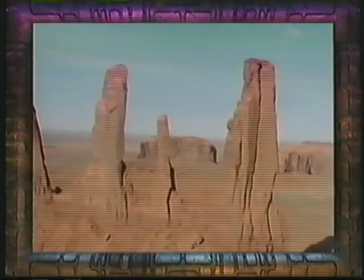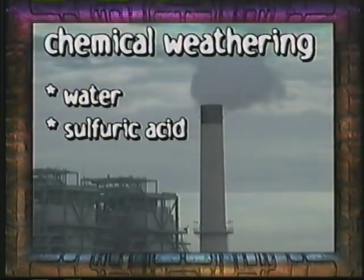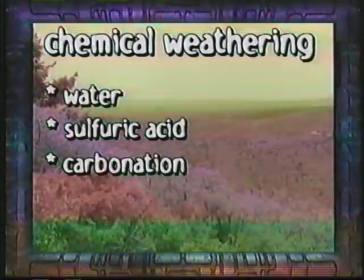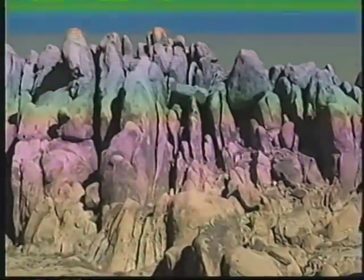5 forces of physical weathering. And now, 5 causes of chemical weathering: water, sulfuric acid, carbonation, plant acids, and oxidation. And remember, chemical and physical weathering are often at work at the same time.